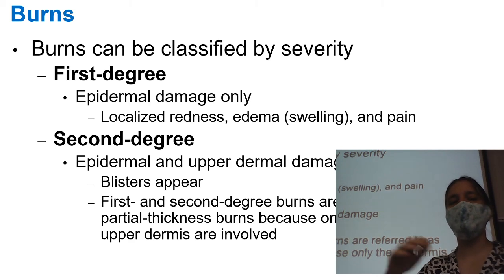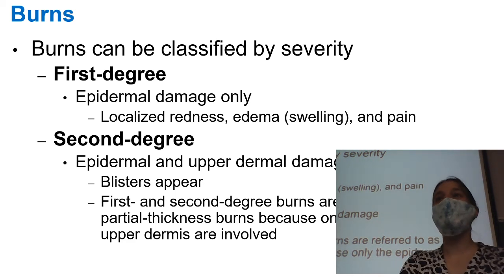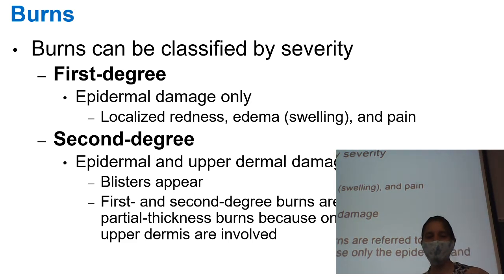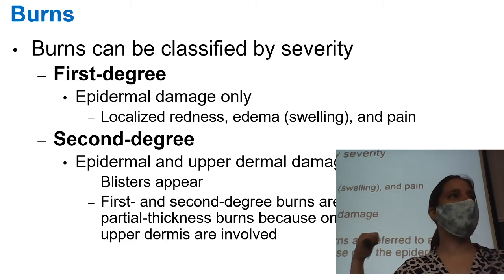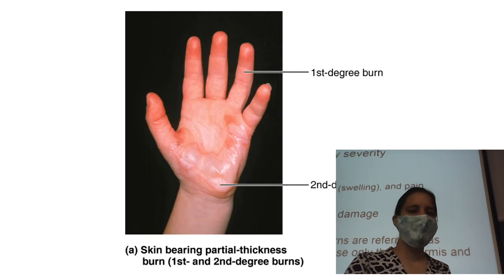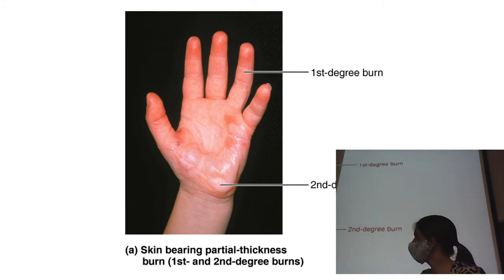Second degree burns, so first degree burns are only hitting the epidermis, right? Just the outer layer. It hurts, not great, but only the epidermis. Second degree, you get the epidermis and you also get the dermis. And these ones are the ones that really hurt. These are the ones that'll blister. When you say, oh, I've been burned, that's typically what you mean, when you got blisters, right? This hurts. This is not good. But this is still only first and second degree burns. So first degree burns right here, red. Second degree burns, the skin's blistered up.